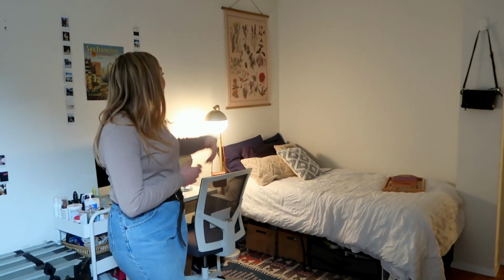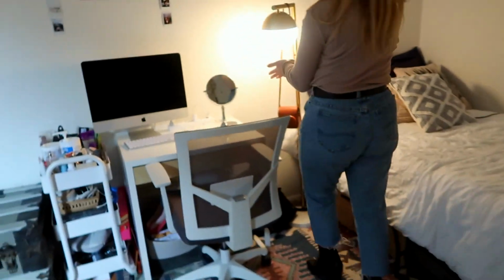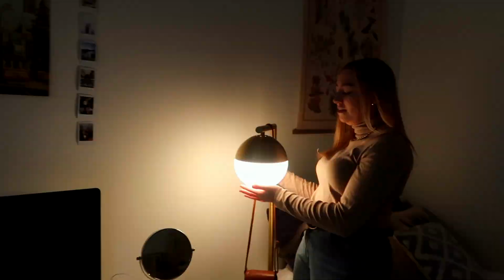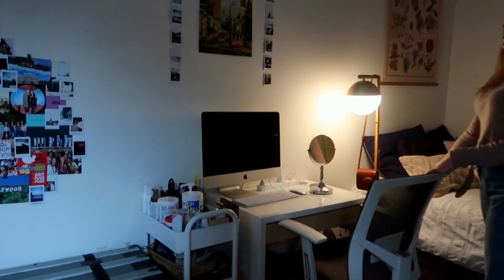I have this print that I got at Michael's, I just hung up. This lamp, I actually got at an auction, but I found out it's from Target. And then I have this little desk from IKEA that I've had literally since I was probably 12.